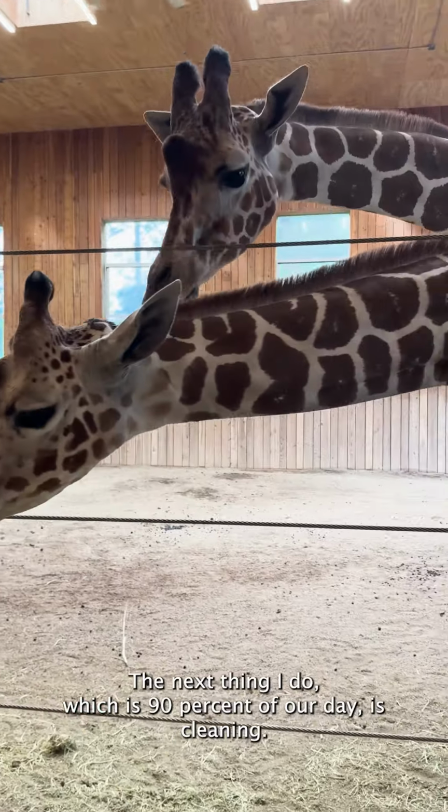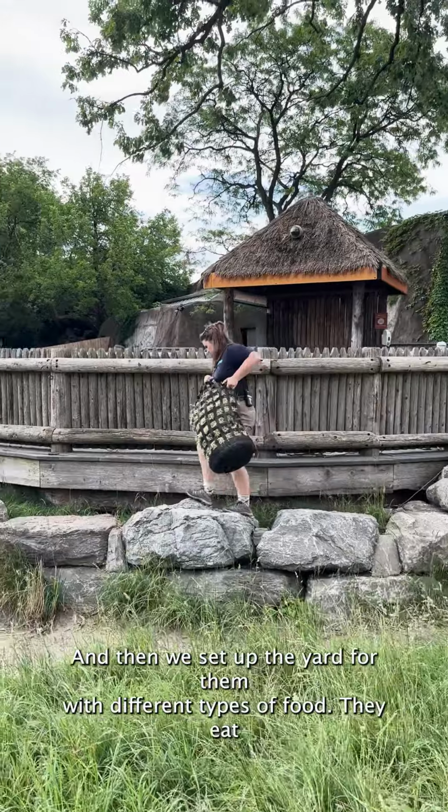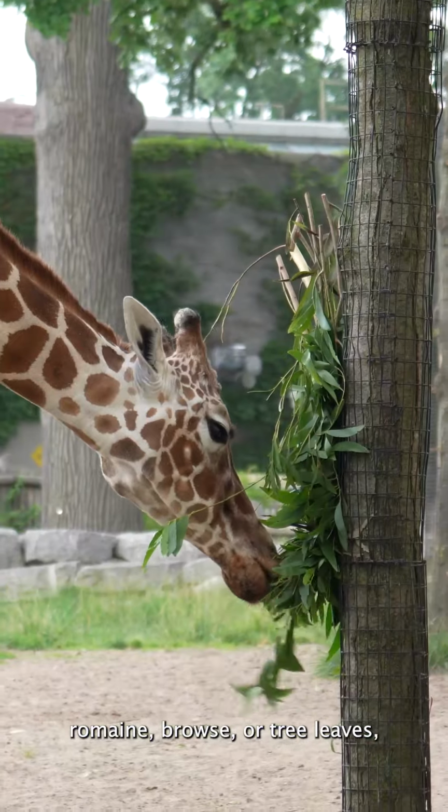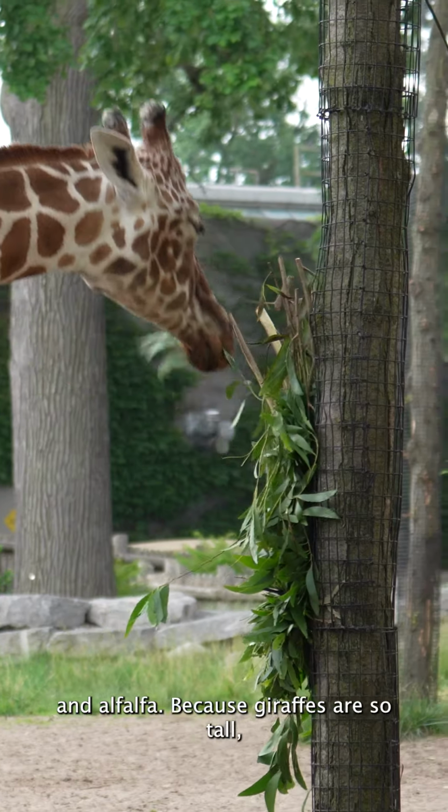The next thing I do, which is 90% of our day, is cleaning, and then we set up the yard for them with different types of food. They eat romaine, browse or tree leaves, and then they eat a special type of grain and alfalfa.